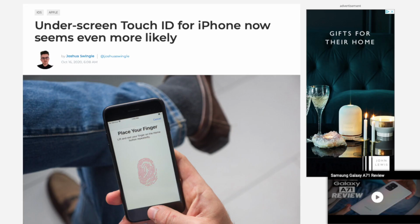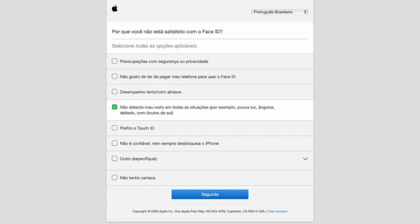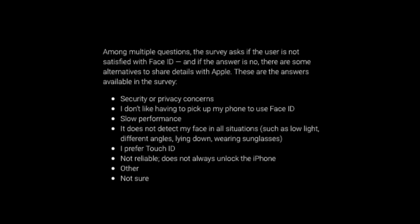We've been hearing about this for a while now. Apple is allegedly giving us Touch ID next year because, of course, the whole COVID lifestyle doesn't really work with Face ID, and it's kind of a pain. And so Apple straight up asks in the survey, hey, what do you think of Face ID? Are you satisfied with Face ID and its performance? And if you say no, you're presented with other options, and one of those options being, hey, I prefer Touch ID.